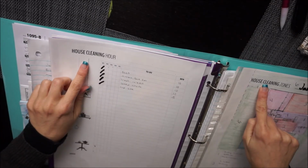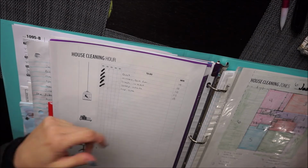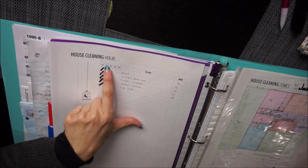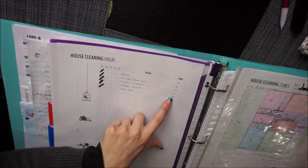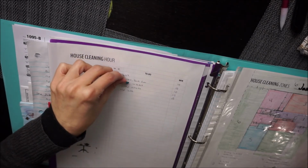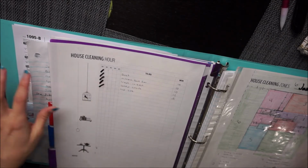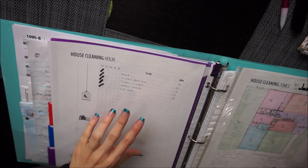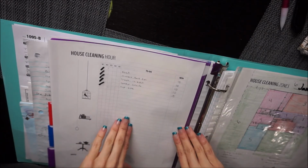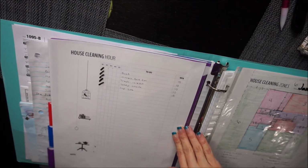Again, this is part of that packet that I purchased. She has a house cleaning hour, which is perfect because that's what we do. Again, it has your weeks, you can check off your weeks, what you have, and then how many minutes you do it. I have 1, 2, 3, 4, 5 tasks that are my home blessing hour. She also has within this packet options where you can have multiple family members and you can write their tasks down.